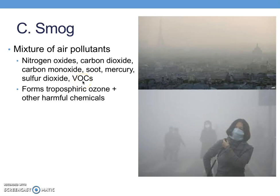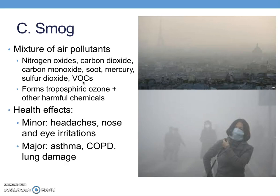These combine to form tropospheric ozone. Remember, there are two types of ozone: stratospheric ozone, which is the ozone layer, and that's good, and tropospheric ozone, which is down in the troposphere around us, which is bad. It can cause all kinds of respiratory problems. So smog is a combination of that tropospheric ozone as well as many other harmful chemicals. Environmental conditions can make this worse.